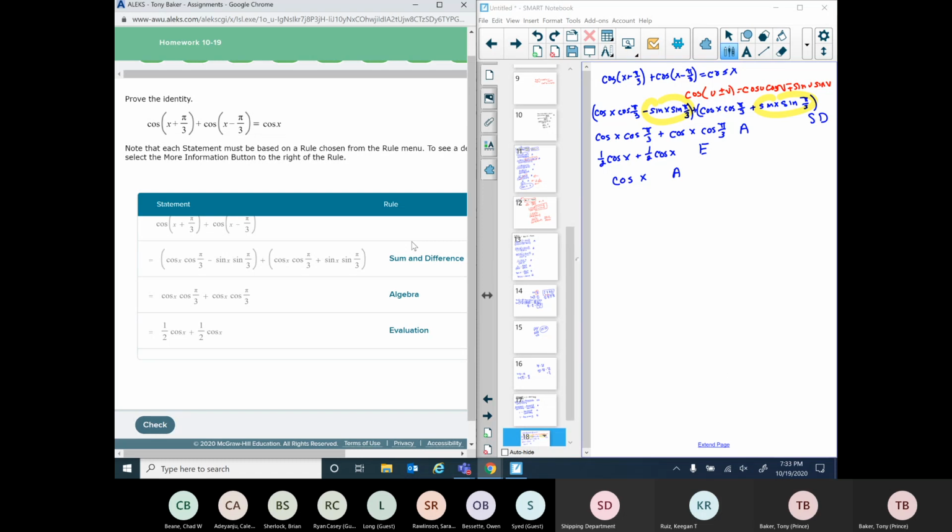Yeah, so the evaluation step is just using the unit circle. So cosine of pi over 3 is the x value of pi over 3, which is 1/2. So whenever they're looking at evaluation, they're always going back to that unit circle to get the exact value of that function.